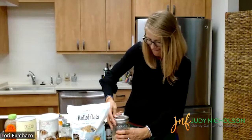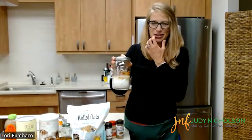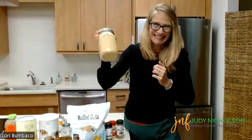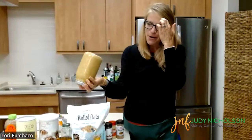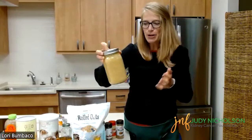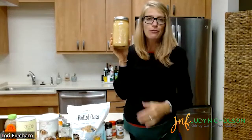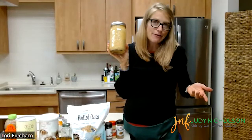We're going to lid this mason jar. I'm sure it's nice and secure and tight. And guess what? We're going to give it a good shake. This is where we get a workout in, right? Now that flaxseed is going to help to absorb some of the liquid, so it's going to be thickened. But we're going to put this in the fridge for 4 hours minimum, right? If it is overnight, even better.